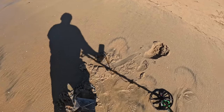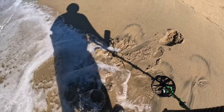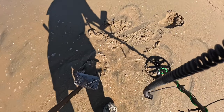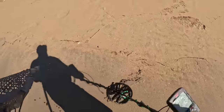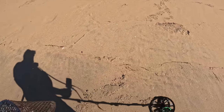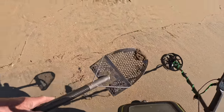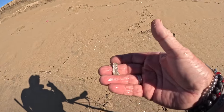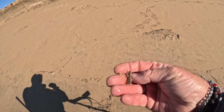And now it sounds horrible. Yeah, it sounds like a nickel. Well, I don't know, it sounds kind of weird. Well, what is that? It's not a nickel. Maybe aluminum? Yeah, I think that's just a chunk of aluminum. Might have been a pull tab at one time or something. I think I see it's a folded pull tab is what I think that is.